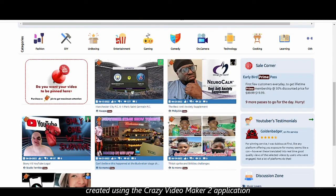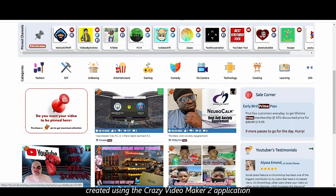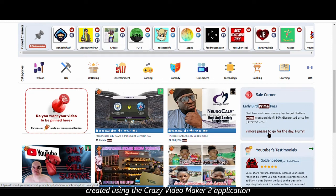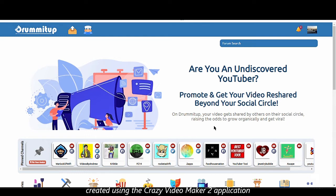Now this is basically a platform that hosts your YouTube videos and shares them within the platform, but not only, with all its users. And there are two types of memberships: a free member, which everyone is the moment they sign up, and also a prime member, which as of now is only almost $20. And I am a prime member. This is a one-time fee, and I'll explain in a little bit why I think this is a good idea to upgrade.